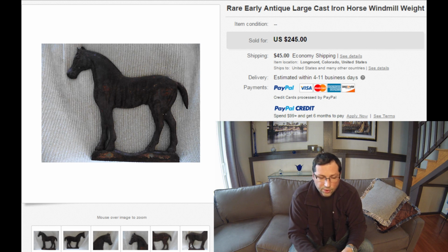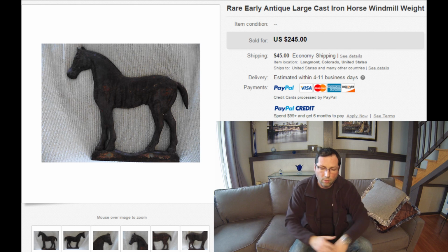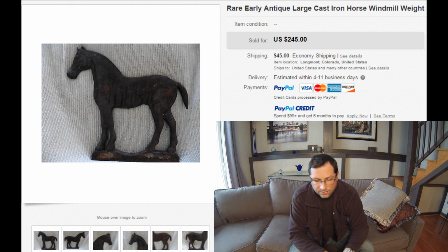But again, search Craigslist for these. You come across them on Craigslist, swap meets, flea markets. Anytime you have a big county flea market with a lot of vendors, you always find these, and you can pick them up for about 30, 40, sometimes 50 bucks if it's a bigger one. But look at the profit on these suckers.